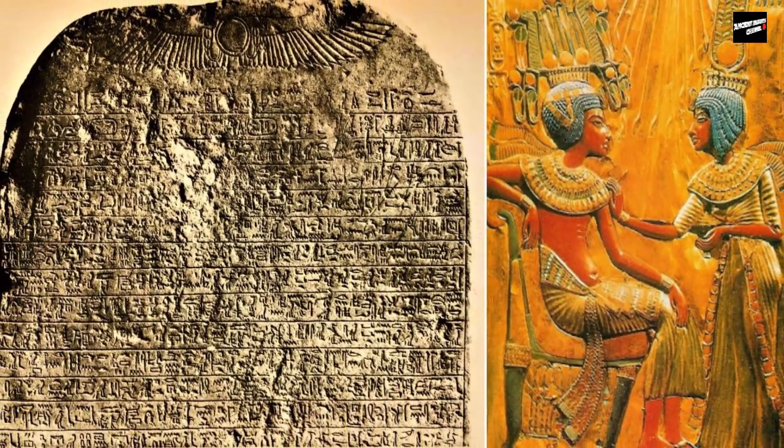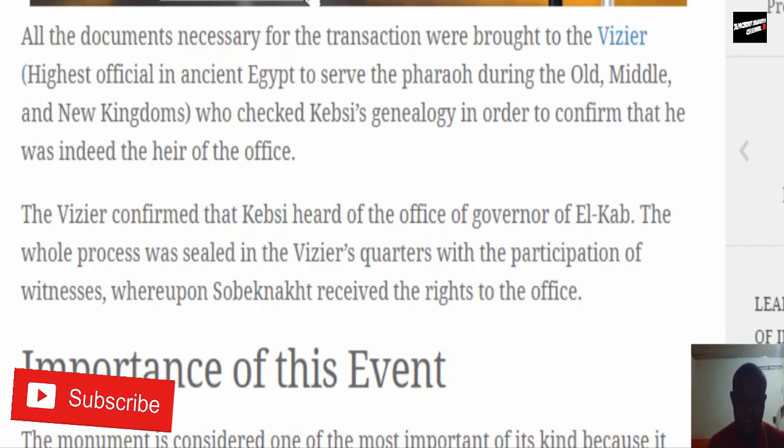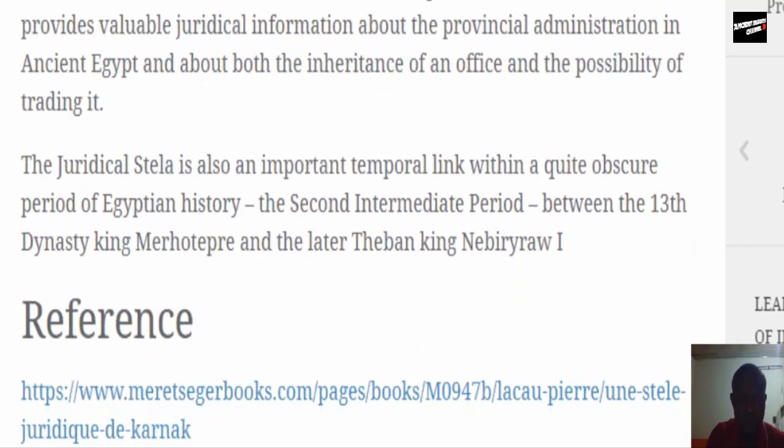charge entailed. All the documents necessary for the transaction were brought to the vizier, a high official in ancient Egypt, to serve the pharaoh during the Old, Middle, and New Kingdom, who checked Kepsi's genealogy in order to confirm that he was indeed a heir of the office. The vizier confirmed that Kepsi, head of the office of governor of el-kab. The whole process was sealed in the vizier's quarters with the participation of witnesses, whereupon Sobeknath received the right to the office. But what is the importance of this?